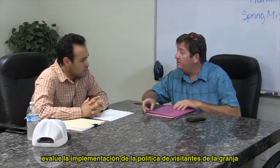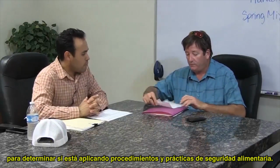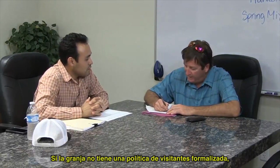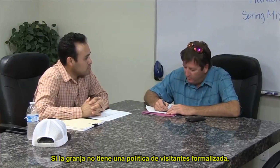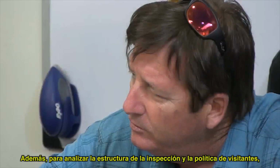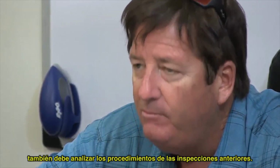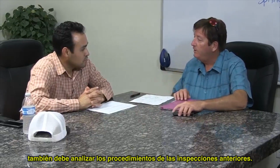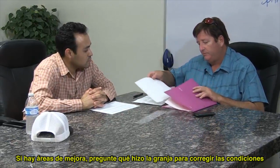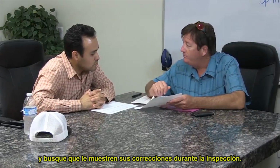Throughout your inspection, evaluate the farm's implementation of the visitor policy to determine if the farm is enforcing food safety procedures and practices. If the farm does not have a formalized visitor policy, observe how they interact with other visitors to the farm. In addition to discussing the structure of the inspection and the visitor policy, you'll also discuss any follow-ups from previous inspections. If there were areas for improvement, ask what the farm did to correct the conditions and plan for them to show you their corrections during the inspection.